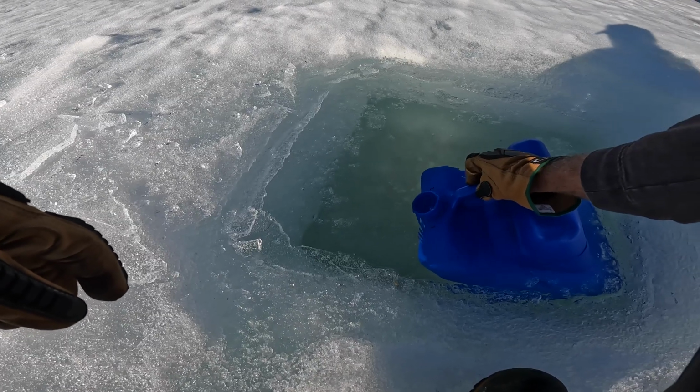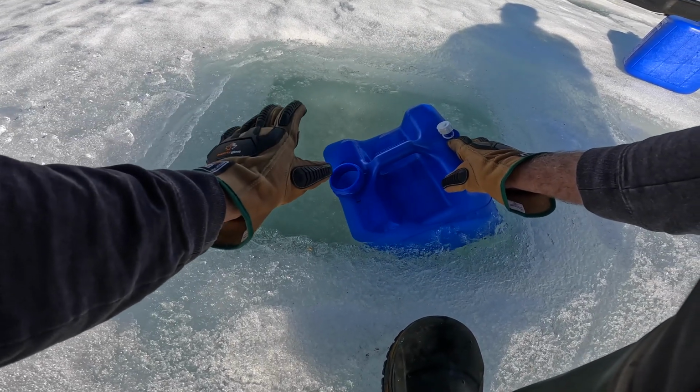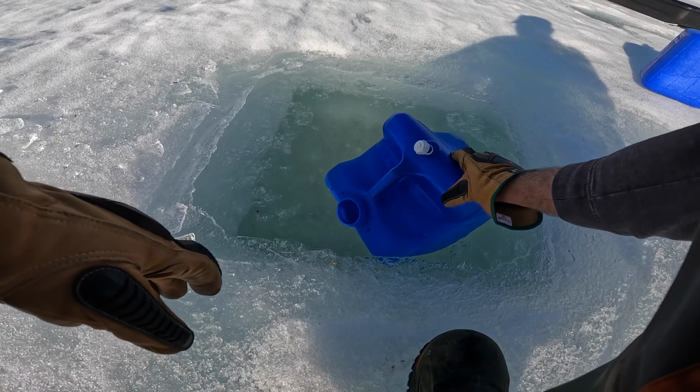So my hole is not as deep as it used to be because the snow pack on top of the ice is shrinking. So that's why it's taking longer to fill these up.